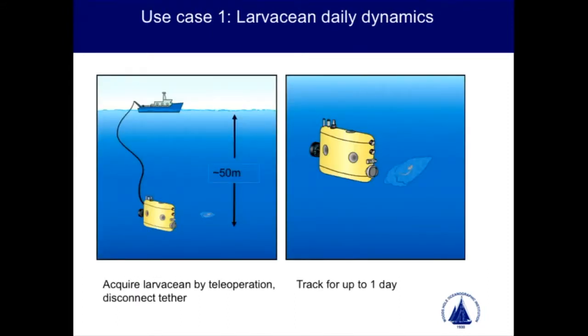A couple of use cases, and again, Kakani will be talking about this a bit later today. Find a larvacean, lock onto it with the cameras, drop the tether, and then follow that animal for, we would hope, a day. Some of the big challenges here are going to be, of course, this is the house with the small animal living inside. And are we going to be able to stay with the target when the animal abandons the house? That's going to be a challenging one. But certainly step one will be just to track a single house for as long as we can, and watch the animal build the house over time.